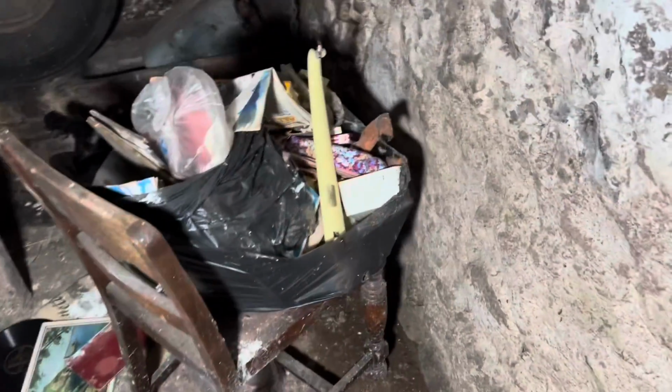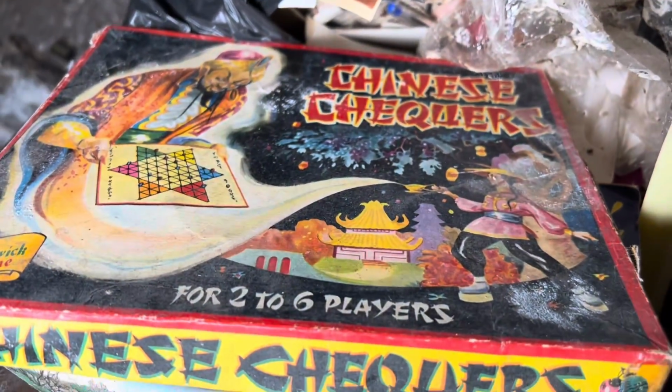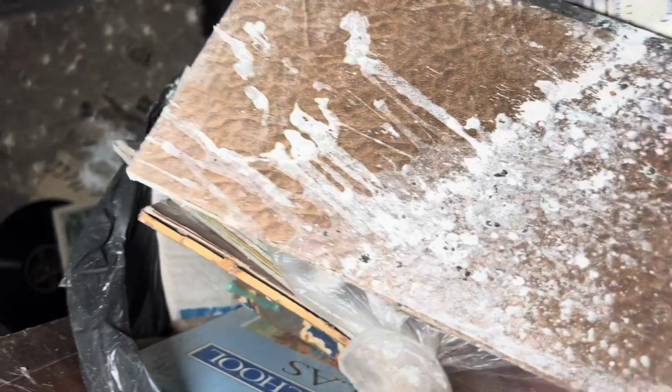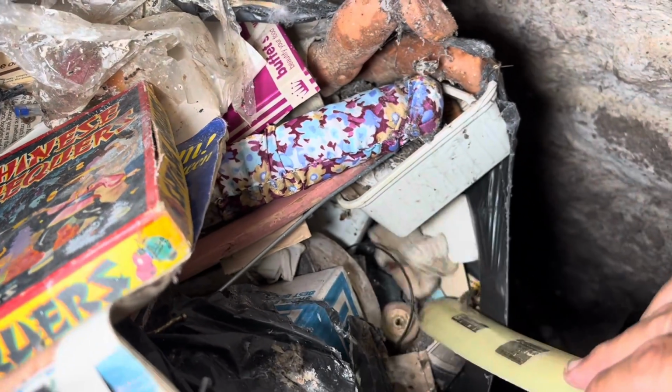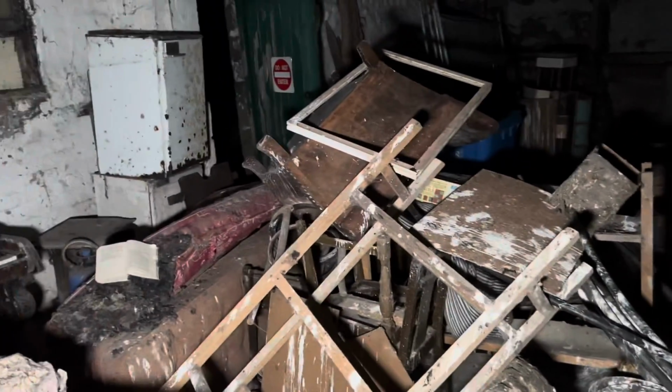Right, like I said, I don't think there's very much else, but saying that, I keep finding more things. Chinese checkers. What's in here? Oh, these are all board games, I think, look. And dolls and shoe horns and stuff. So these have all been taken out of the house at some point to be thrown away, but then left, and records and stuff on the floor. What a shame.